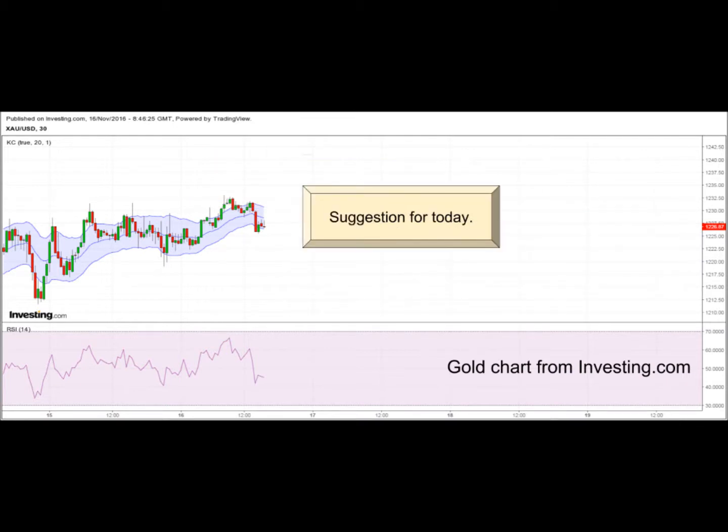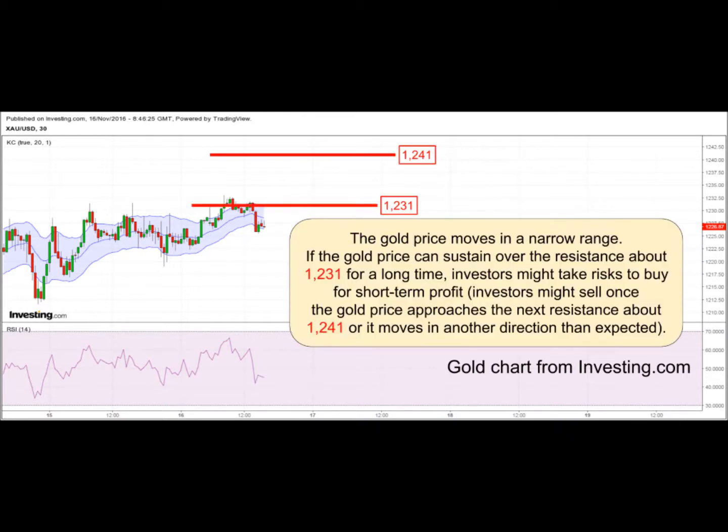Suggestion for today: the gold price moves in a narrow range. If the gold price can sustain over the resistance about 1,231 for a long time, investors might take risks to buy for short-term profit.